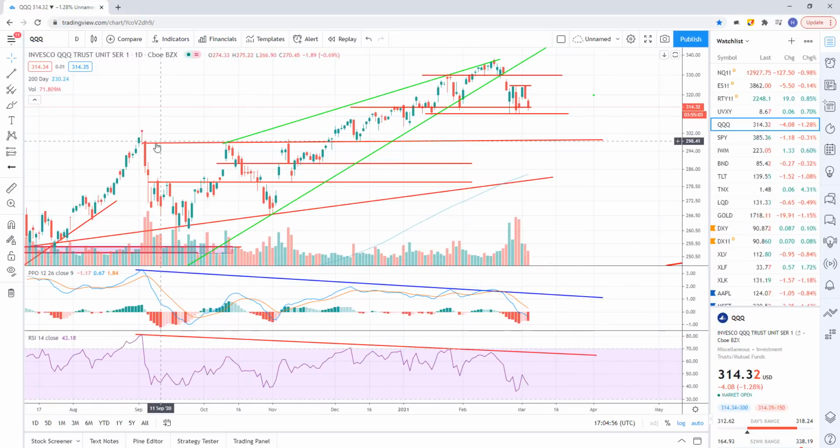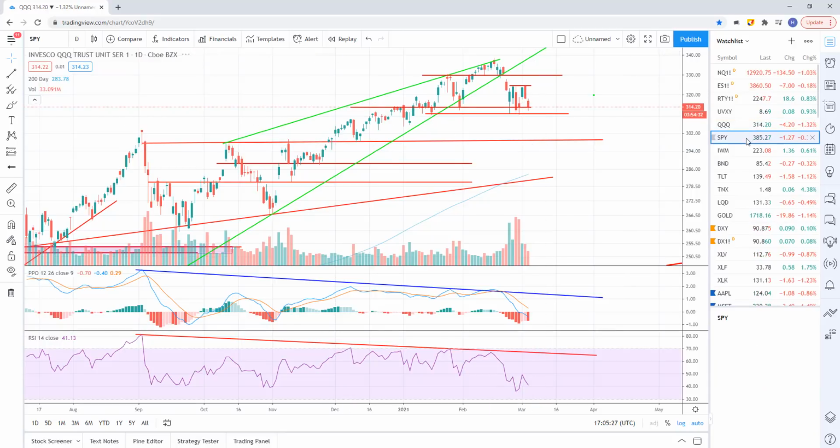Why is it better support? Well, you can see back here, we held that as resistance. It was resistance here. Then when we finally broke above, right back here, we held that as support. Also, we overshot it, but you see this big breakdown candle right there. That was basically at that 300 level too. So we have 4 reactions along this level, big reactions as well. So I think that is going to prove to be a more major level of support. That's all I want to say about that.